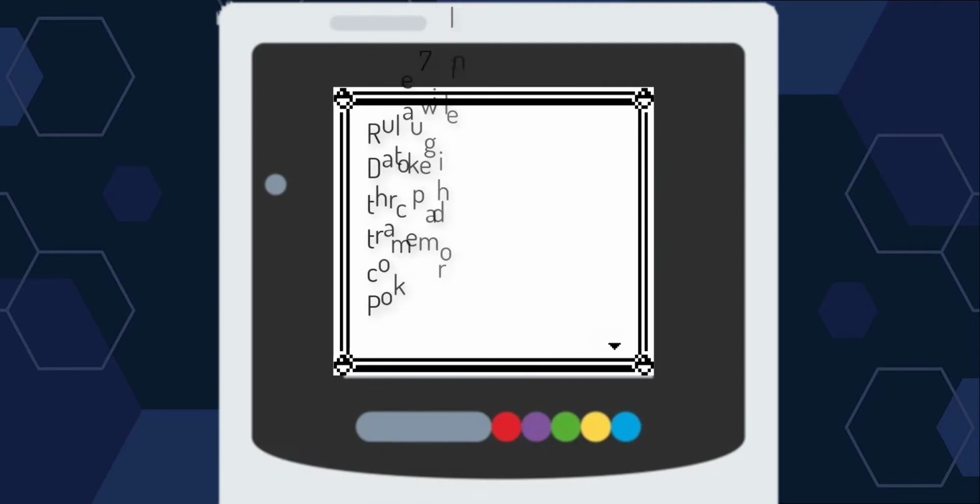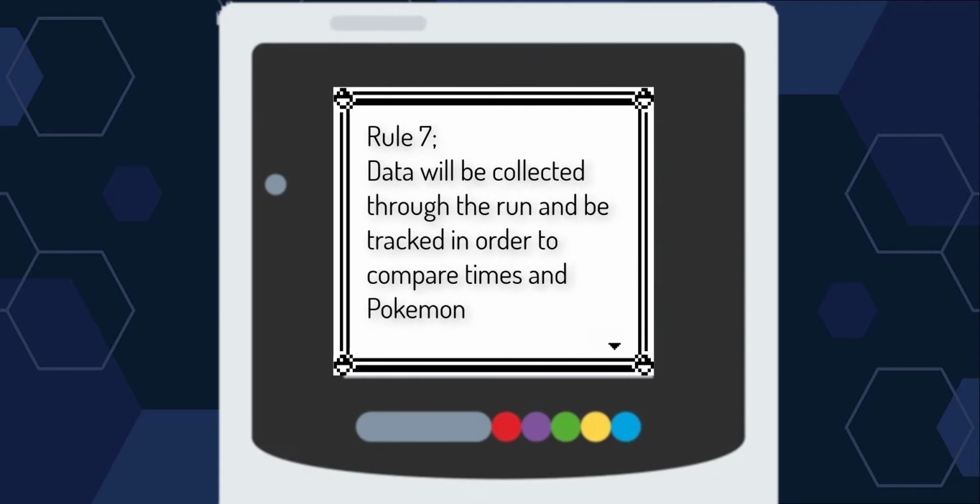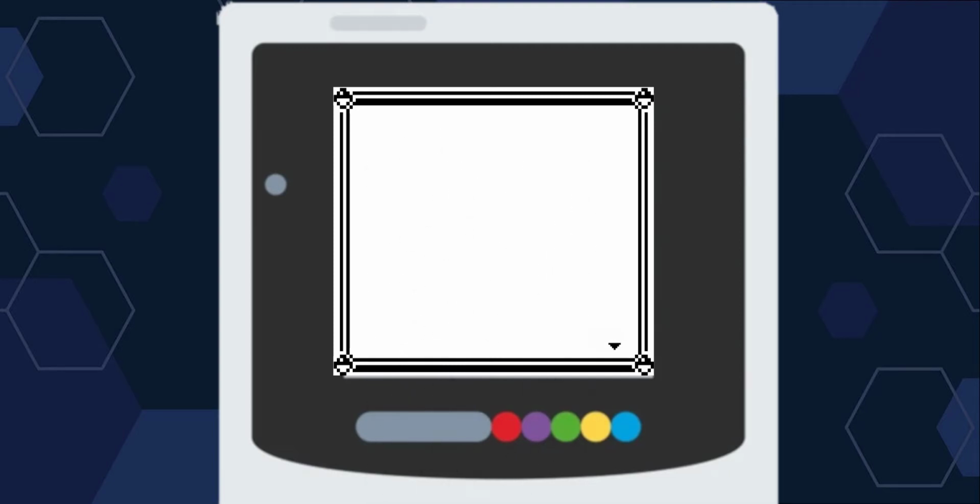Rule 7, and the final rule I believe I have down, all data will be collected and will be put into an Excel sheet so we can visualize the data and so everyone else can see the data and judge for themselves and see what I've judged as the better Pokemon for solo runs in Pokemon Red.